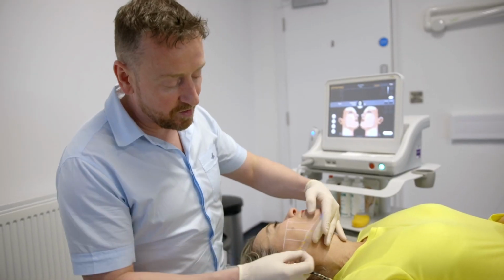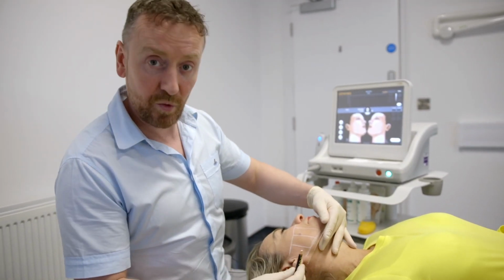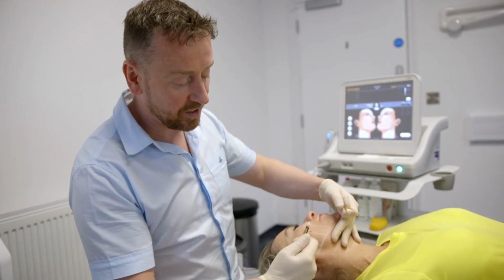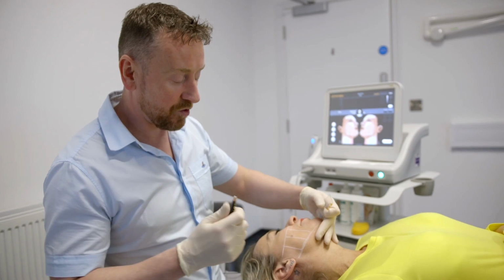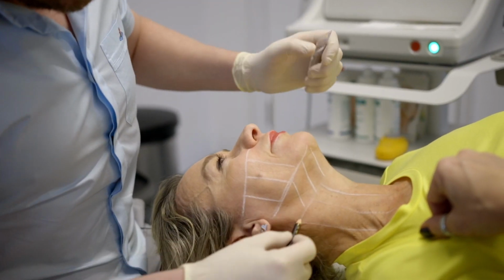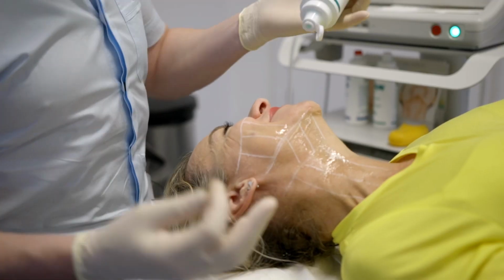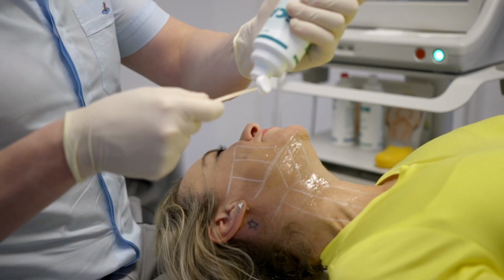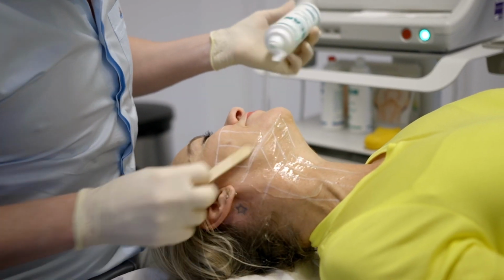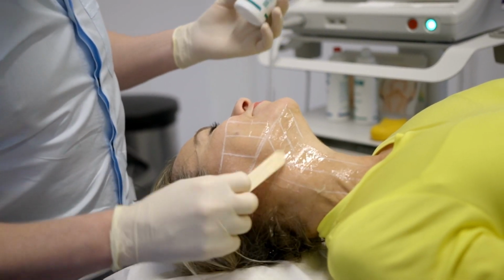So what we're doing is mapping the face out into zones that we're going to treat with the Ultherapy device. So the cheek in general is mapped into 3 different areas. Just up here for me, tilt up for me. So when we're mapping up, we don't treat over the trachea. So just applying some ultrasound gel, and this allows us to visualize what we're doing. And you can see I've mapped the area out into the specific zones that we're going to treat.